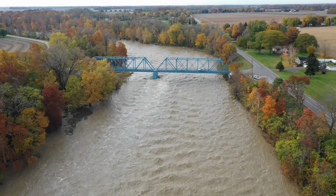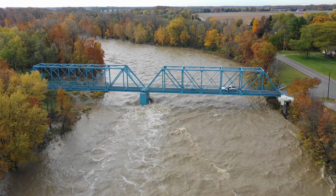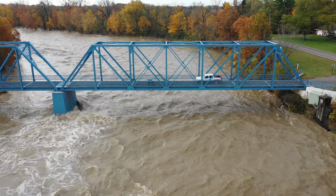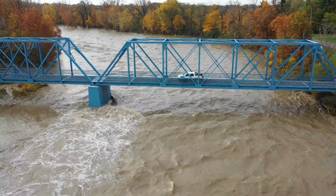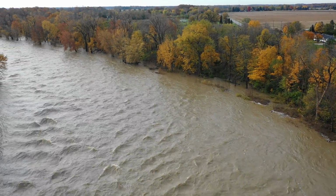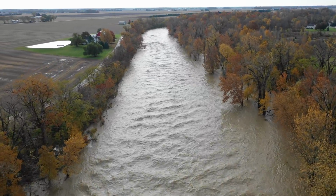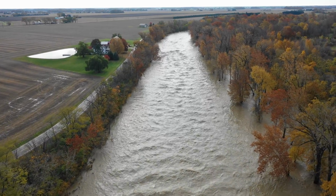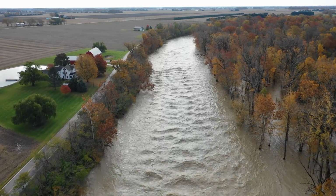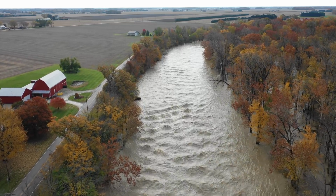Sights here on Tyndall Bridge. Gotta take a quick look at the water. Smile, we got you on camera. We're gonna keep heading upstream. You can see here the water's actually out of the banks on the right side here. Trees have dropped a lot of leaves, but there's still color there. There's a real pretty farm on the left.